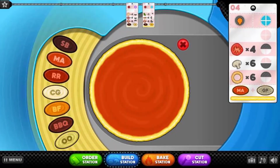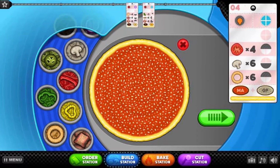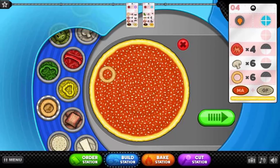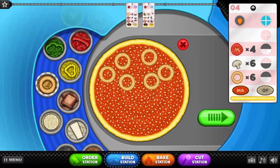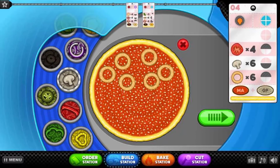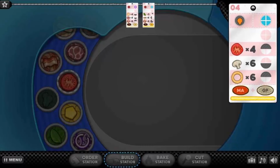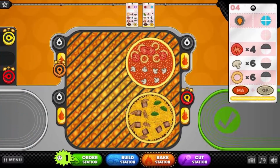Marinara. Parmesan. She just likes the glowy onion rings. She knows that they're only here for a limited time. You gotta get in here while you can. Okay, and then mushrooms are in the vegetables, and tomatoes. Nice. Regular cooked.